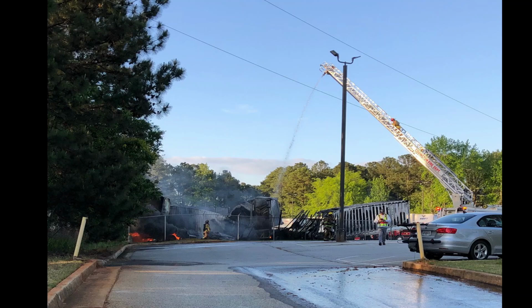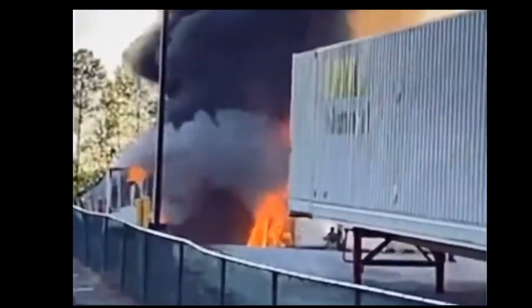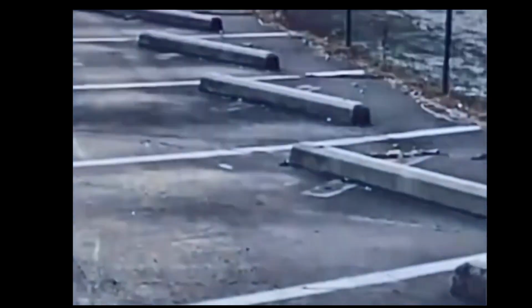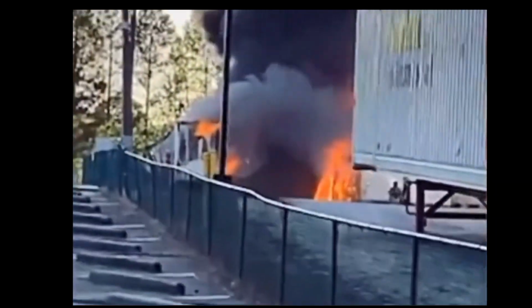But here they are the next morning. And good job on them and everyone involved, NTSB on scene. So yeah, very sad with the 2 victims. Again, it could have been a lot worse.